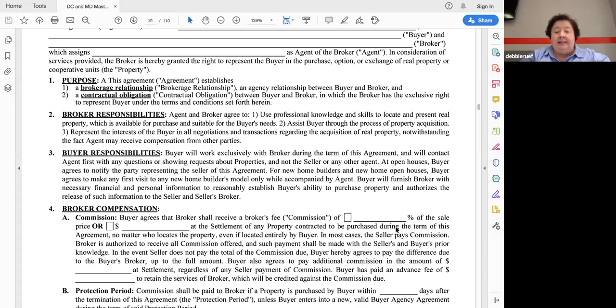So if the buyer's lender says they can afford up to $500,000 and the buyer wants to go see something that's priced at $550,000, it's not your responsibility to show it to them because they cannot afford it. Now, if it was a buyer's market, that's different, okay? But just because they want to be a looky-loo, remember your time is your money.